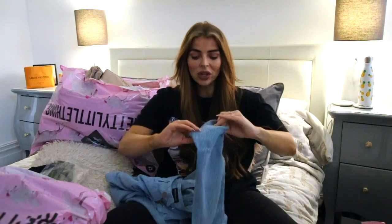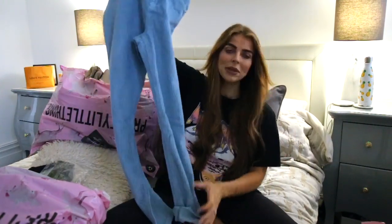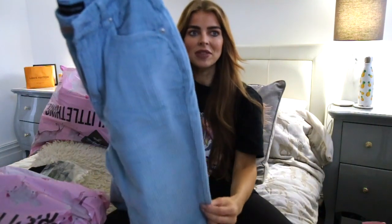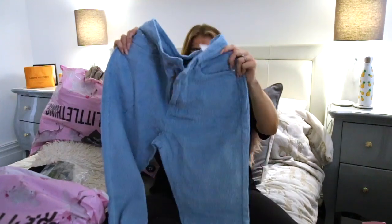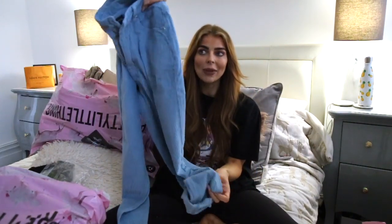I'm not sure exactly how they're gonna look on. I'm gonna roll the bottoms up, probably pop them with some trainers, maybe the little white sweatshirt or something like that. But I just thought they were really, really different. So they're like a blue cord, kind of like a denim, but just a bit different, and a bit more edgy. I got a size 10 in those always. They do look kind of big, to be honest. So we'll try them on and see how they look, but they do feel really nice, and the colour is really lovely on those.